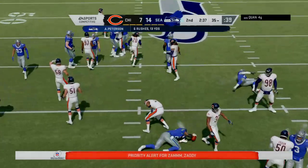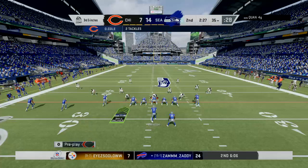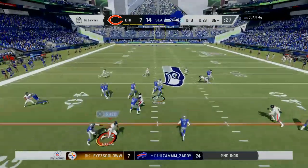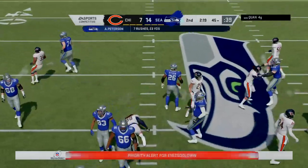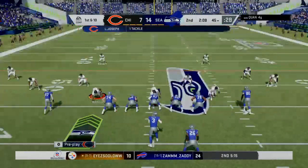But the main goal, get a couple of first downs, run some plays, run some clock, allow their defense to get a chance to catch their breath, settle down, and relax a little bit after they just gave up the score. And brought down, but not before reaching the 45-yard line. 10 yards and a Seattle first down.